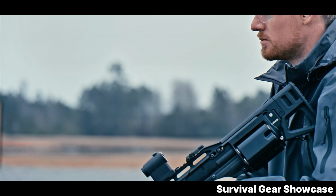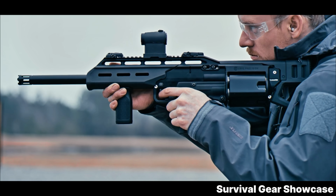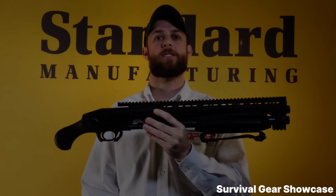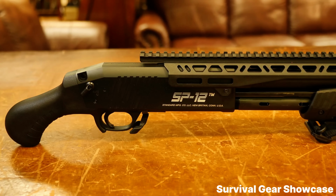Built with input from military and law enforcement, it's versatile enough for breaching, hunting, or home defense. If you're into modular designs that let you adapt to any scenario, the 612's a game changer. Standards SP12 Compact.